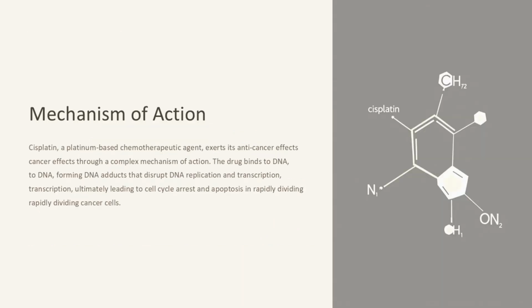Cisplatin is a platinum-based chemotherapeutic agent used to treat various types of cancer. It works by binding to DNA, forming DNA adducts that disrupt the normal processes of DNA replication and transcription. This disruption leads to cell cycle arrest and ultimately apoptosis, or programmed cell death, in rapidly dividing cancer cells. The mechanism is complex, but the end result is that cisplatin selectively targets and kills cancer cells while sparing healthy cells.